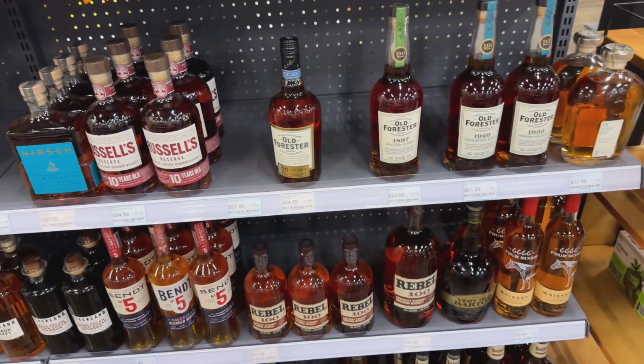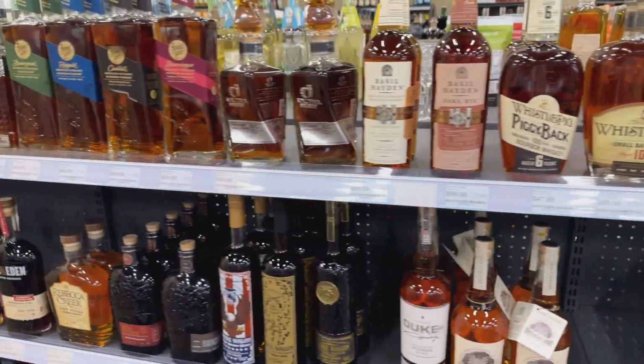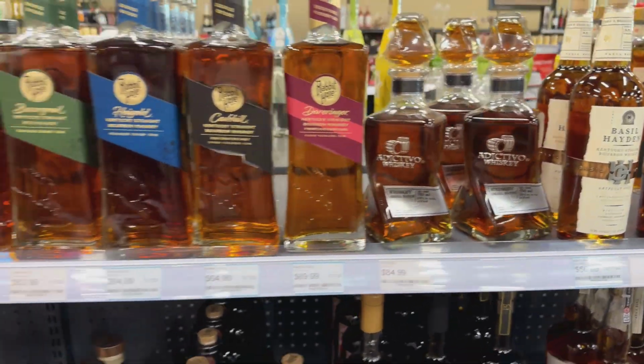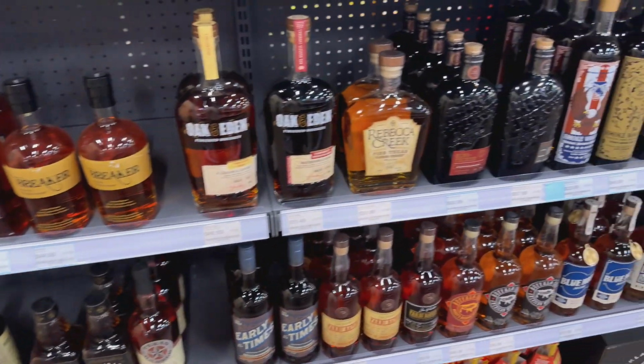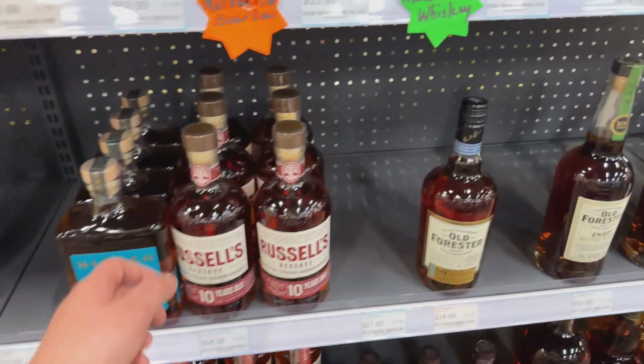Got some Old Forester lineup. Sazerac for 28. Huh, I've never seen Addictivo whiskey. I see that tequila all the time, but some Balcones. Some Smoke Wagon. Russell's 10 years.